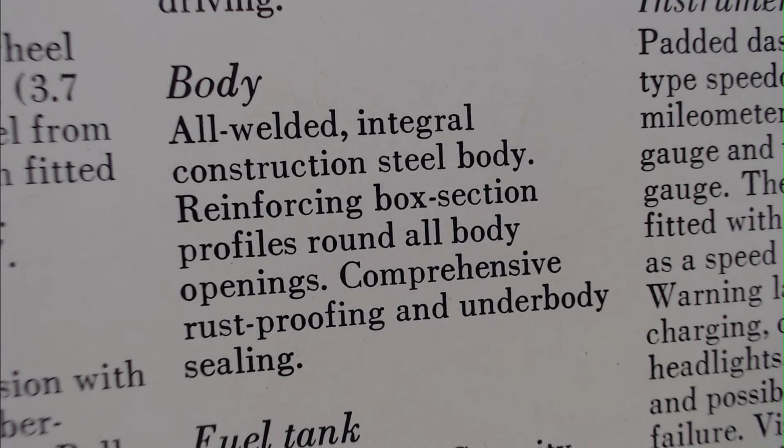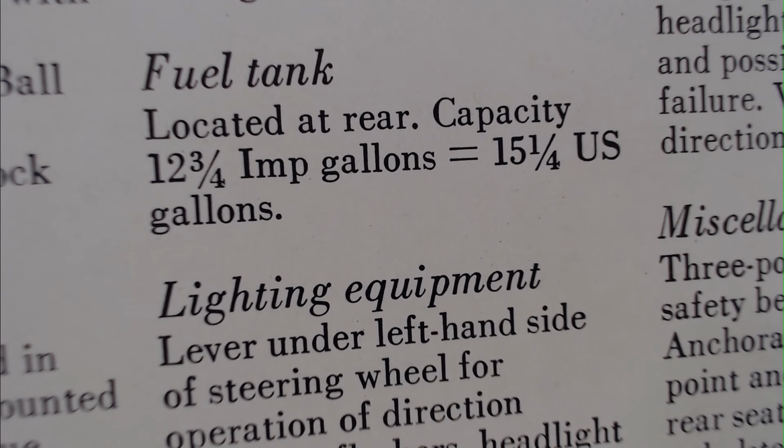All welded integral, I'm saying integral, there's somebody who keeps telling me I should be calling it integral, but I'm still going with integral. Construction, steel body, reinforced box section profiles round all body openings, comprehensive rust proofing and underbody sealing. Fuel tank located at the rear, and then the capacity 12 3/4 imperial gallons.